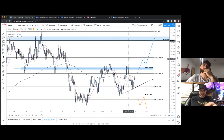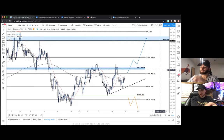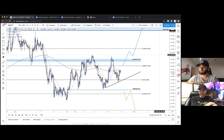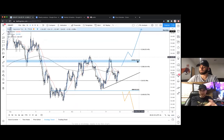I mean, you could always trade the range if you want, if that suits your style, go for it. Whatever works for you. I don't like trading ranges. I always like catching a continuation of a trend or start of a new trend. So I like the break and retest. Ideally, I would like to see a break of this daily higher low, and trying to set up into this monthly zone.